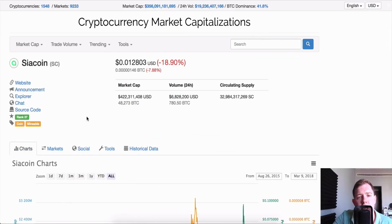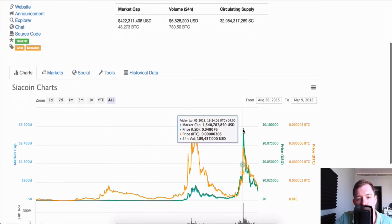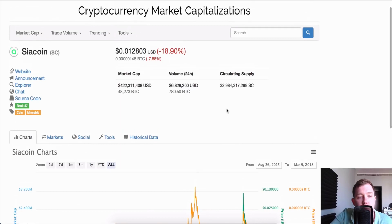Now, Sia Coin is basically cloud storage. I was already invested in it all the way back here, and I sold at the peak of the pump and took my profits, and I bought back in around down here somewhere. So I do trade Sia Coin quite a bit. I know it fairly well, and it's definitely a nice coin, and the volume is 6.8 million in 24 hours. So there's definitely volume there for you to trade with.